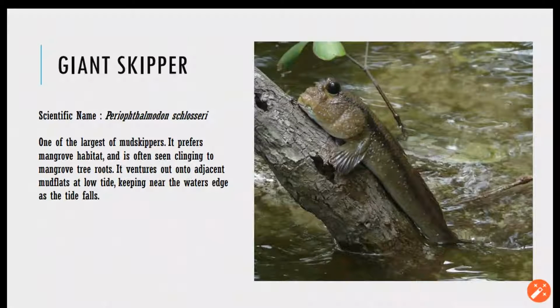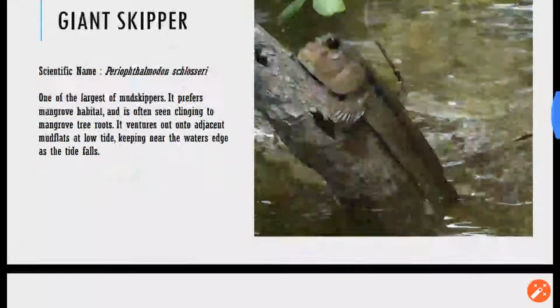Giant mudskipper. Scientific name is Periophthalmodon schlosseri. One of the largest of the mudskippers, it prefers mangrove habitat and is often seen clinging to mangrove tree roots. It ventures out onto adjacent mud flats at low tide, keeping near the water's edge as the tide falls.